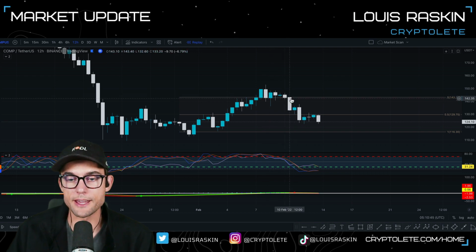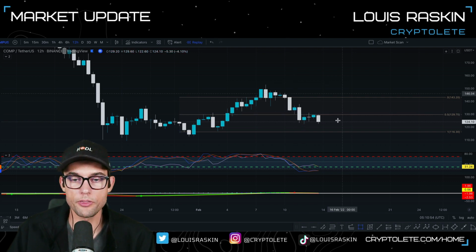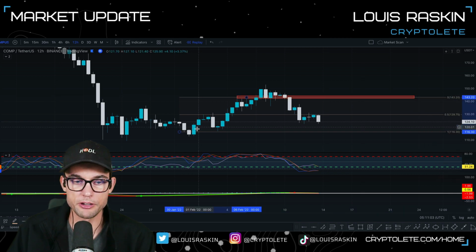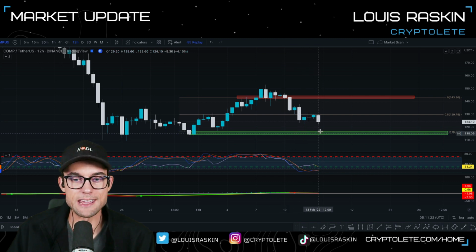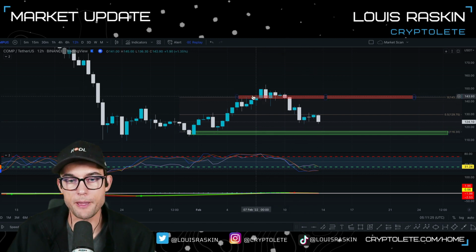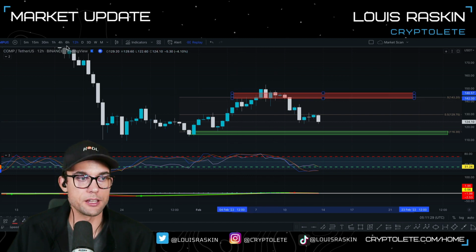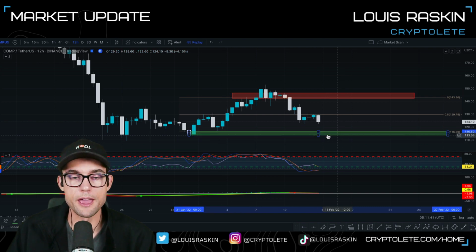And when it broke down fairly significantly, it ended up bouncing pretty much off of the 50% of the range. And so before this week actually happened, what I would have done is put a red box just to denote the fact that this is the resistance. And then I would have put a green box down here like this to denote that this was the support. And if I saw a short setup happening in this zone right up here, then I would have taken it. And if I happen to see a long setup happen in this zone down here, then I will take that.